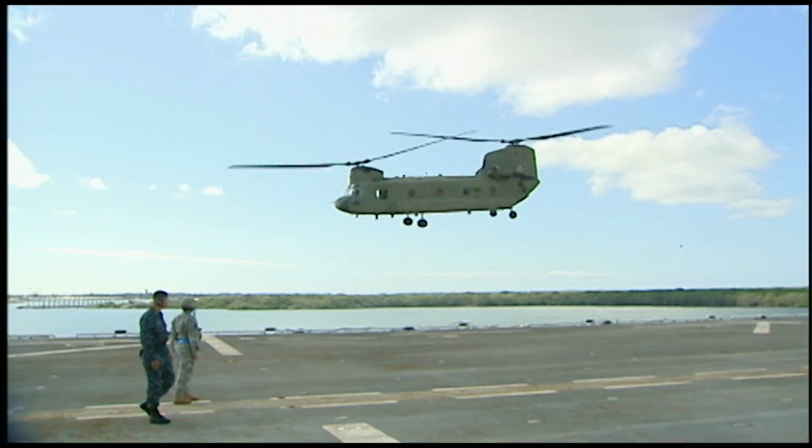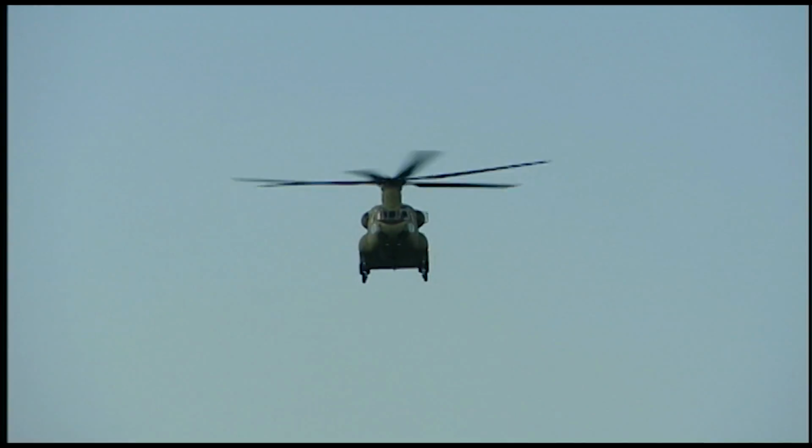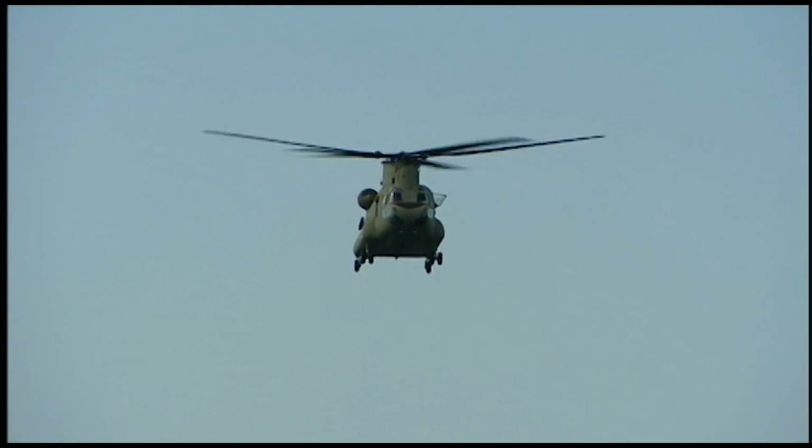A shore-to-ship evacuation could be used during a humanitarian mission, like responding to a natural disaster. You take a look at the Philippine disaster when the typhoon went through there. Normally the Navy is going to be one of the first that's there, and having helicopters is so critical to be able to move around a disaster area.